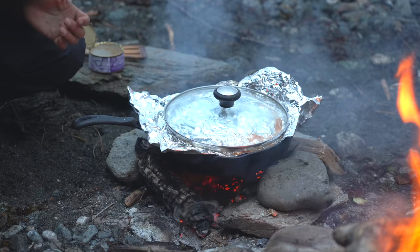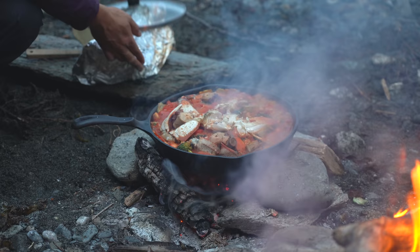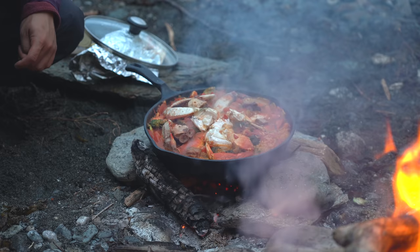All right, here we go. I'm going to lift the lid off, see how it's looking here. Oh, yes! That looks amazing. Yeah, that's going to be about done in 1 minute. We're going to get the nice crisp on the bottom, the socarrat, and we'll be eating. There's a little bit of liquid left. Leah's gonna also add a little bit of kelp on top as well.